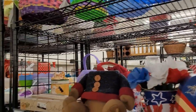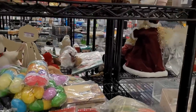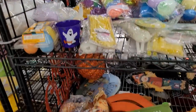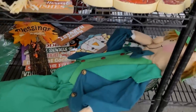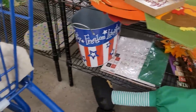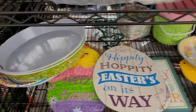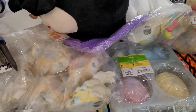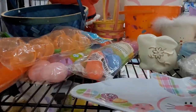Now we are in the holiday section. Just have a look, see if anything catches my eye. Lots of Easter eggs. Fall and Thanksgiving on this shelf. Huge St. Patrick's Day leprechaun there. More Easter. Little bags of bunnies here. Lots and lots of those. Little made in China pieces. They would be fun for an Easter egg hunt. Plastic eggs.